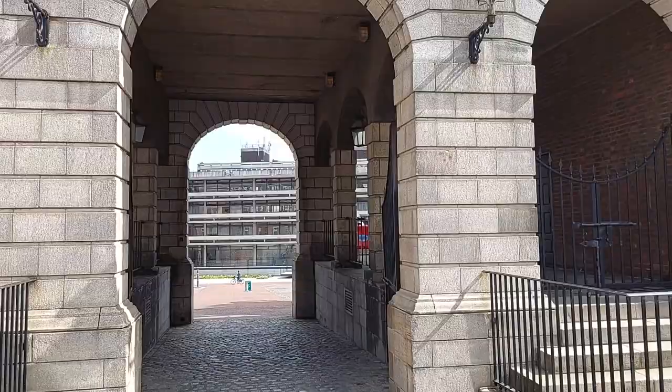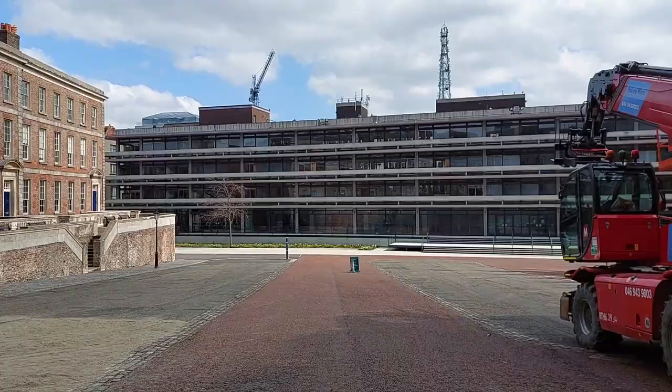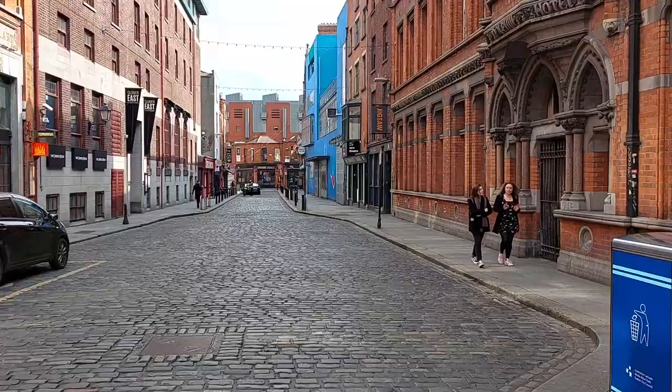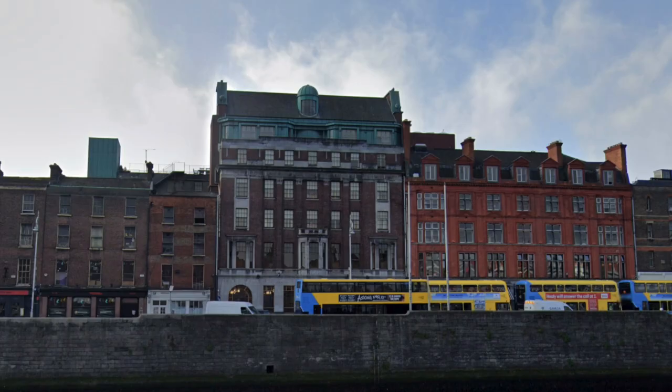So we're going to leave Dublin Castle now, and we're going to make our way down to the lovely riverside neighborhood of Temple Bar. Folks, we're walking down the cobblestone streets of Temple Bar, a very popular area here in Dublin, especially among tourists. And if you look to my left, you'll see the Clarence Hotel. Clarence Hotel is partially owned by Bono and The Edge from U2.